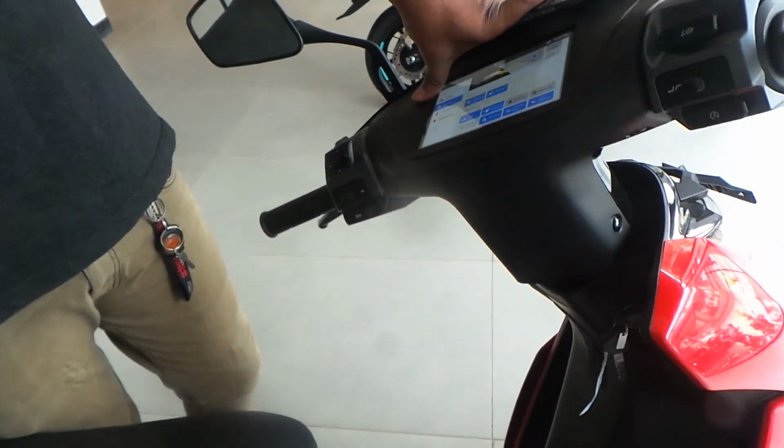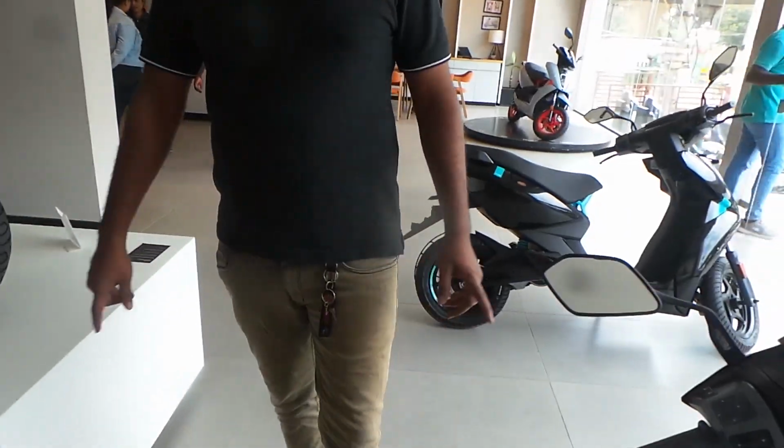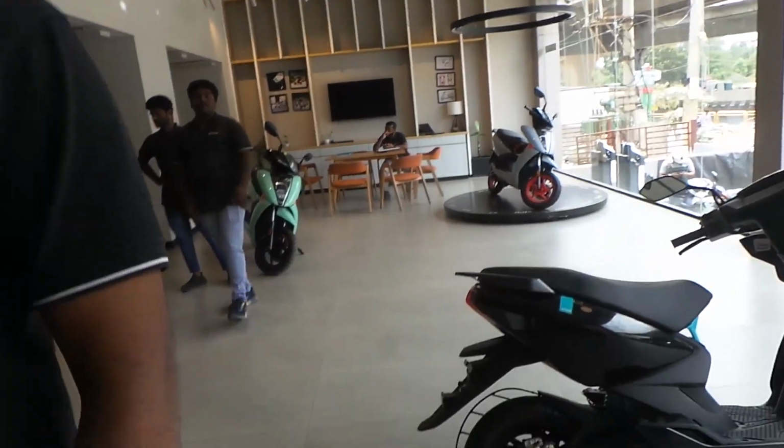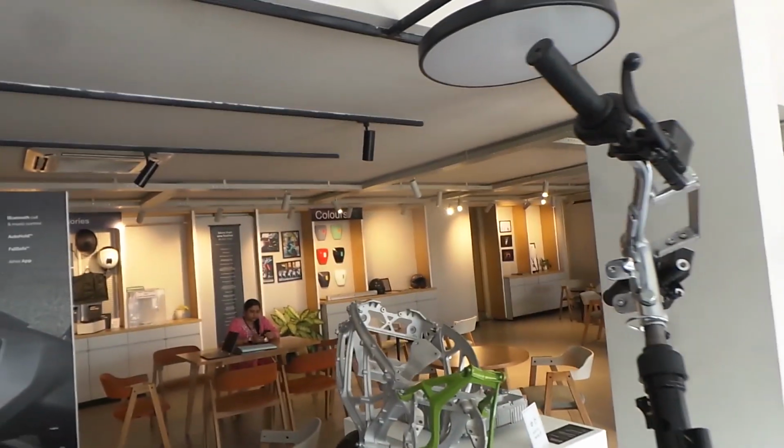Now what are the colors available currently? We have 6 colors. One is red, one is black, one is grey, Luna grey, and salt green. And space green and white. Okay, these are the 6 colors.